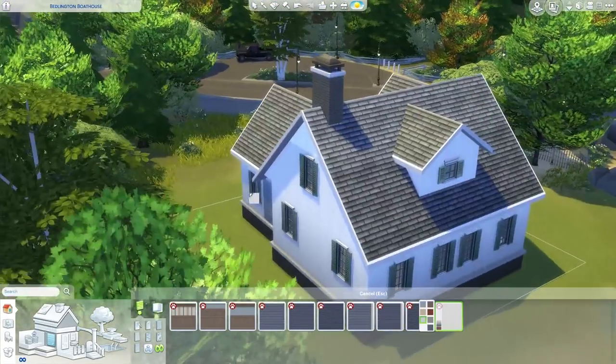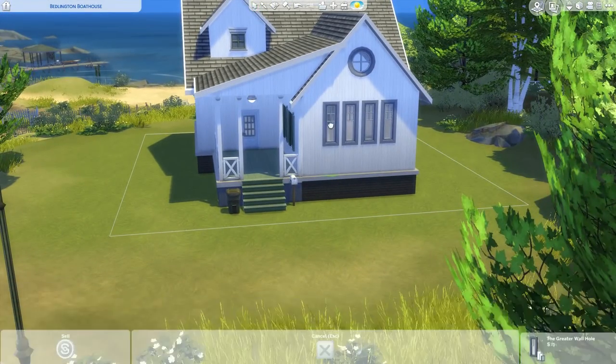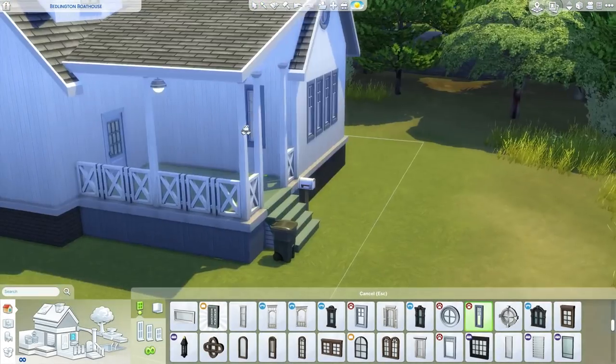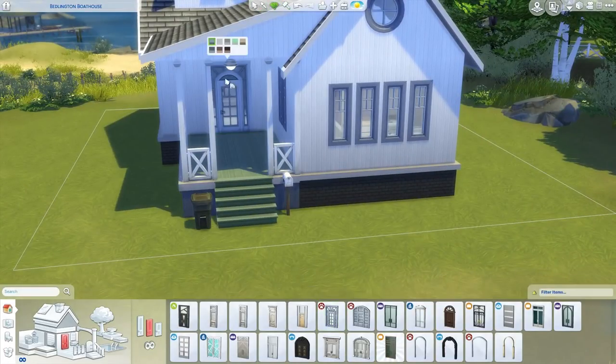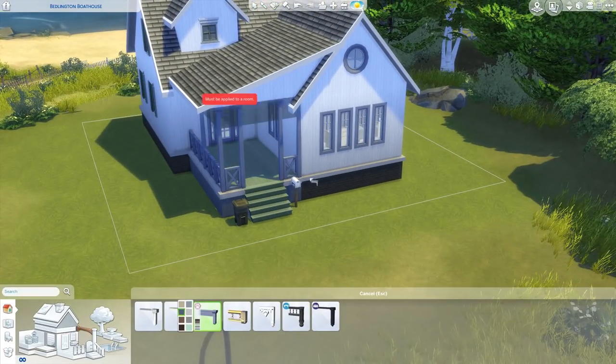So today I'm renovating the Bedlington Boathouse in Brindleton Bay, and this is another renovation that I'm doing for my Cats and Dogs Let's Play, because I've already renovated a few homes in Brindleton Bay that are homes that Sims who are part of the Let's Play but that we don't actually play within the Let's Play live in.